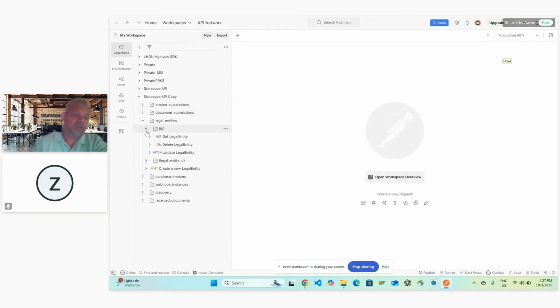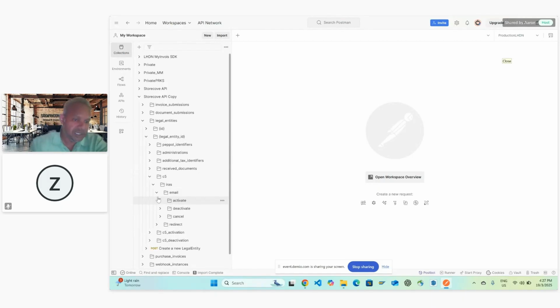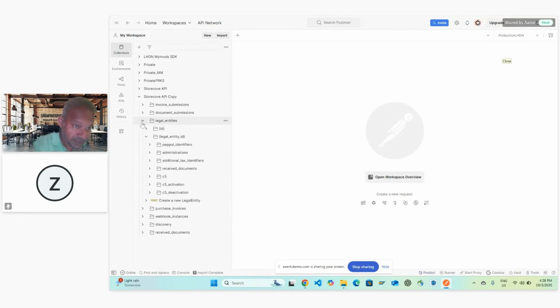Now, if you also notice the activity that we performed just now, a legal entity, you can see the C5 activation and C5 deactivation. If you have the right access with us, you can perform the activation directly through our API. So you have C5 IRAS, you can do an email activation, activate or deactivate or cancel, or you can do a redirect. Redirect is like a payment portal where the user would get a redirect link where they can enable and activate, and the process will be completed.